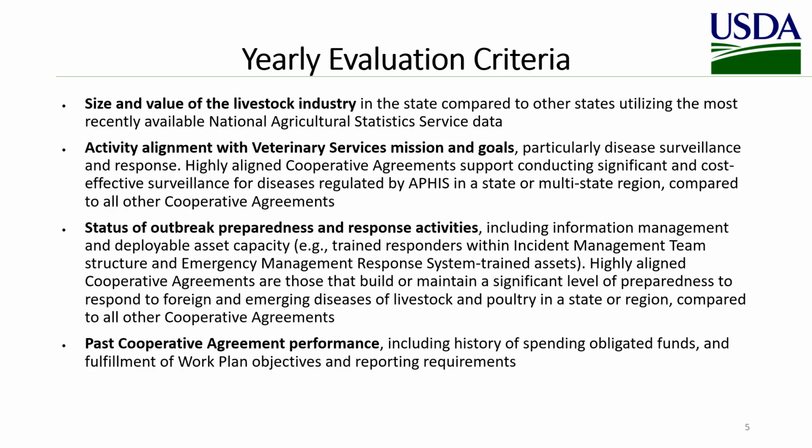VS will evaluate cooperative agreements annually during the first quarter of the fiscal year and may adjust funding levels due to alignment with agency needs, budgetary restrictions, changing dynamics of industry and trade, or changes in policy using but not limited to the following metrics for the previous 3-year period. Size and value of the livestock industry in the state compared to other states utilizing the most recent National Agricultural Statistics Service data.